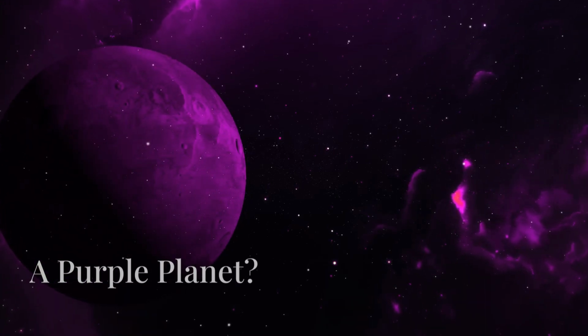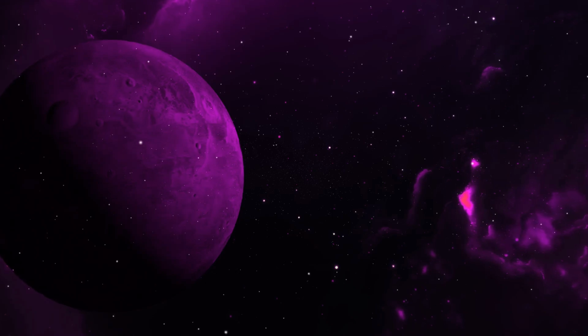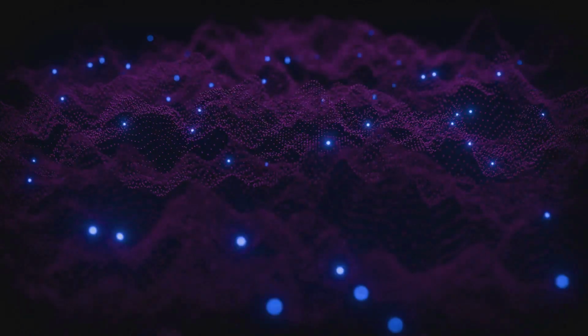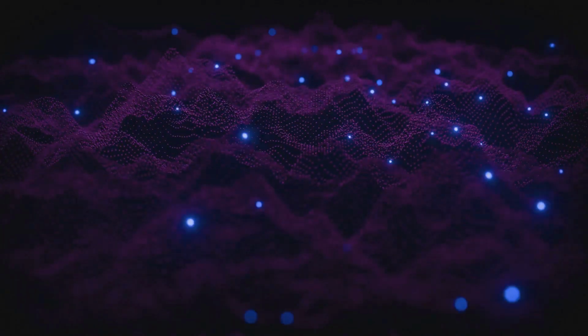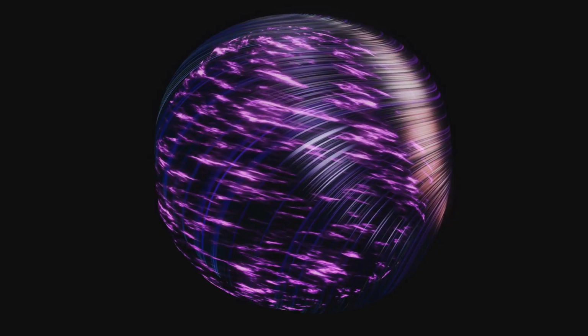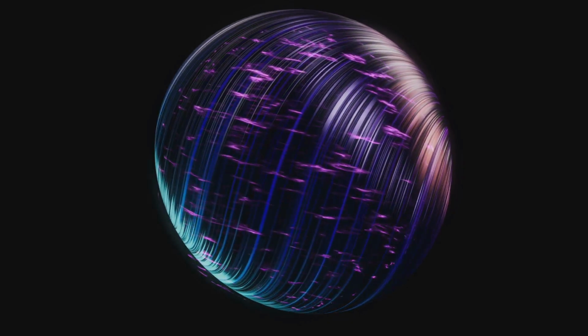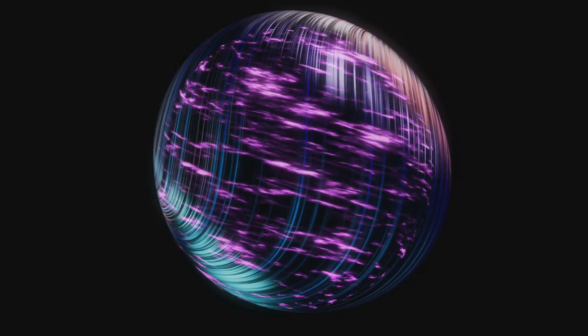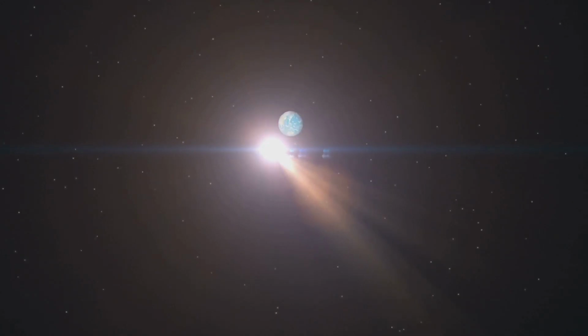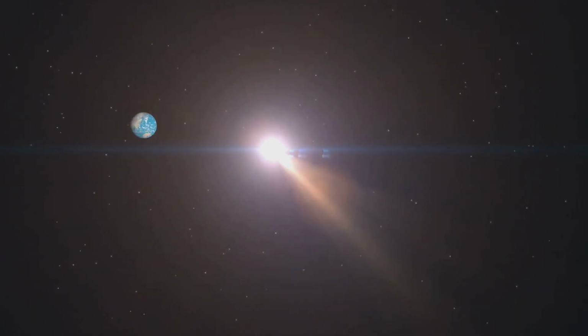What if I told you that Earth was once a vibrant shade of purple? Not the green and blue marble we know and love today, but a world awash in violet hues. Sounds like something out of science fiction, right? Yet, this intriguing idea, known as the Purple Earth hypothesis, is actually rooted in real science and offers a mind-bending glimpse into our planet's ancient past.